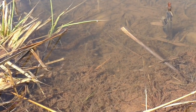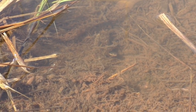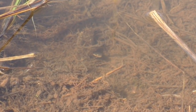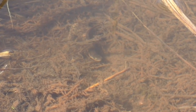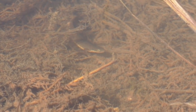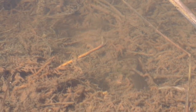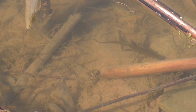This predator, lurking below the surface of the pond, the eastern spotted newt, does spend its winter in the pond. In fact, it can spend its entire adult life, 10 years or more, never leaving this pond. And although they look slow and casual most of the time, they can dart with great speed after their prey.